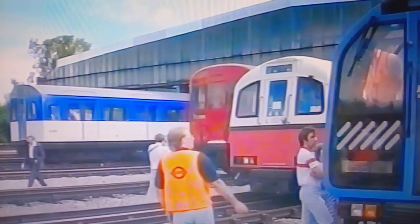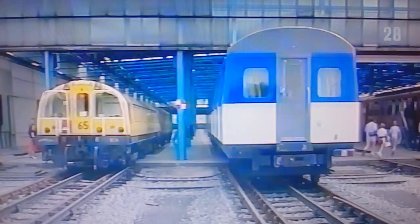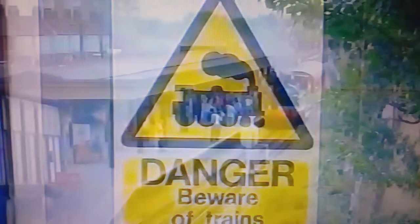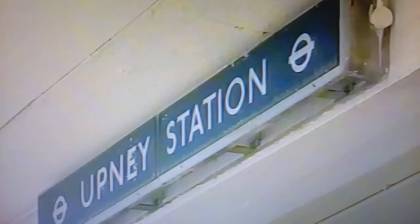Number 1 gave public rides once again, running a short distance from Upney to Upminster. At Upney, she has just returned from the yard after arriving at the other platform with the battery loco, known to one and all as the Slug, leading. The train used the yard to reverse.